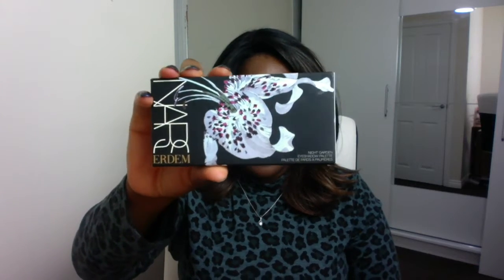So yeah, I'm gonna pop it back in its packaging. Yep, I still have the packaging of this palette because, like I said, it's special to me. So yeah, let me just make sure that goes back in safely. So if you haven't seen the outer packaging, that's what it is. And the other palette has similar packaging as well. So yeah, that concludes this section of eyeshadows.